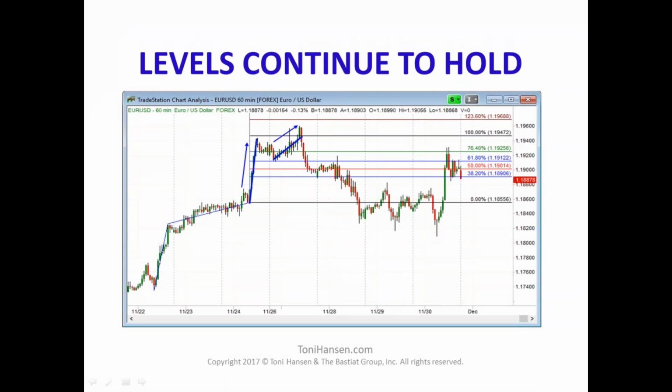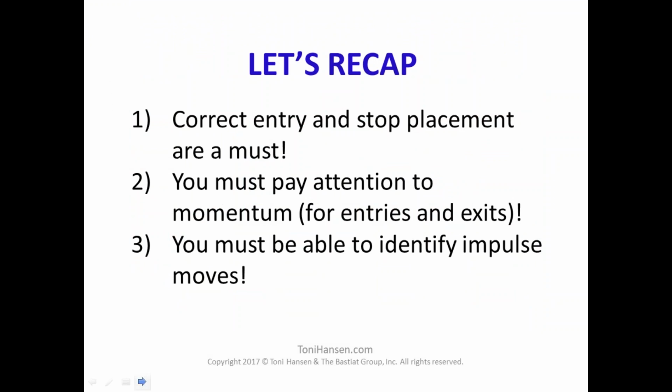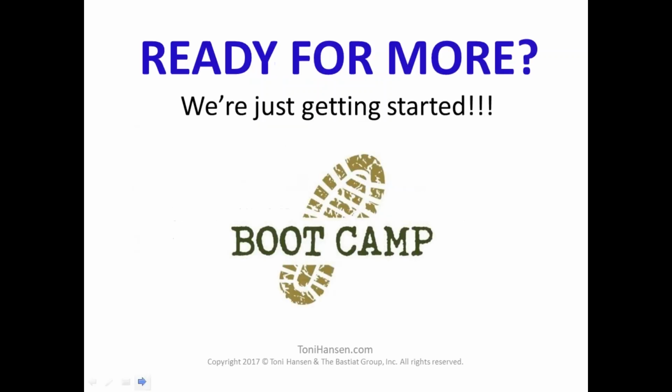So what is next, when we look at where do you go here? To recap, when we're looking at trade management, the first thing is we have to pay attention to having the correct entry and stop placement. We also have to pay close attention to momentum, and you have to be able to identify the impulse moves. So the next step is getting into greater detail in regards to the trade management.